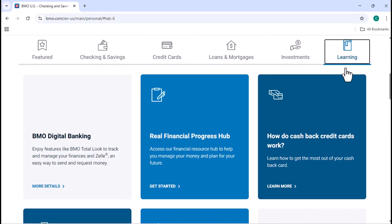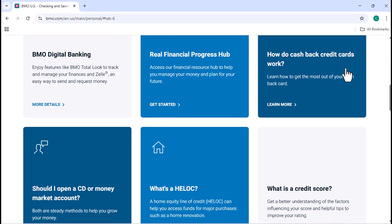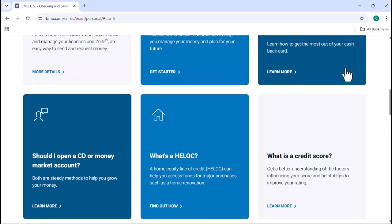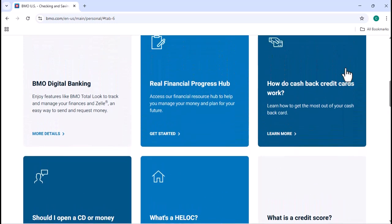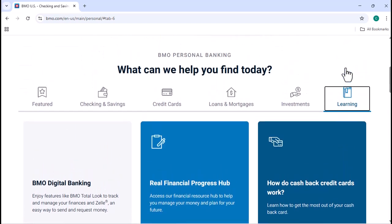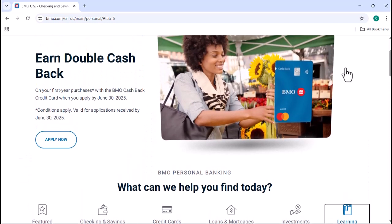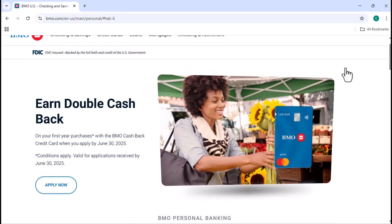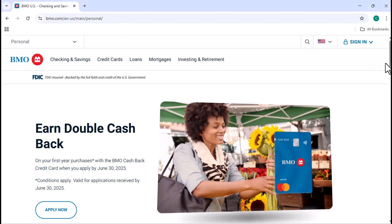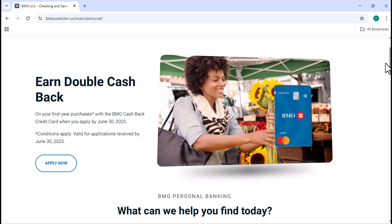Next up is creating a strong password. This is arguably one of the most crucial steps in ensuring the security of your online banking account. Choose a password that is complex and unique. Avoid using easily guessable information like your name, date of birth, or common words. A good password typically includes a combination of uppercase and lowercase letters, numbers, and symbols. BMO will likely have specific password requirements, such as a minimum length and the types of characters allowed. Take your time to create a secure password and consider using a password manager to store it safely.